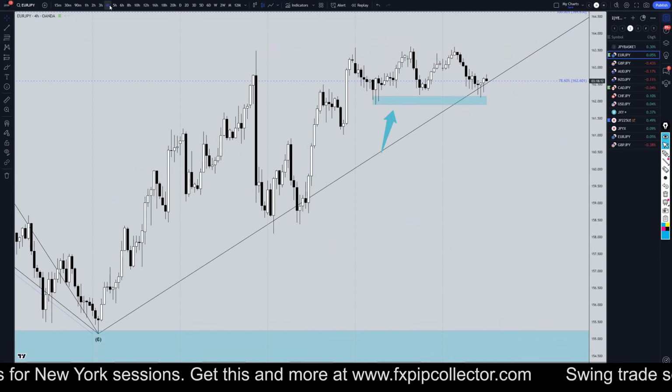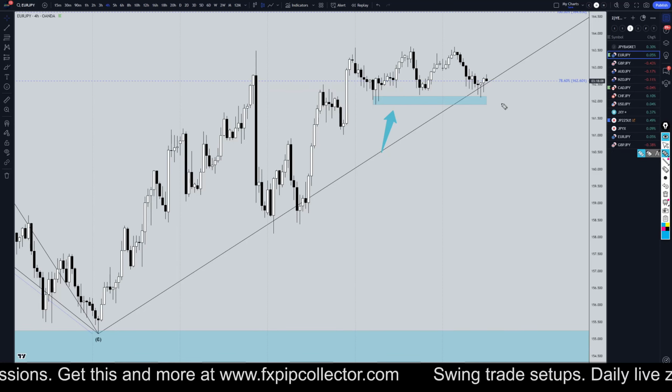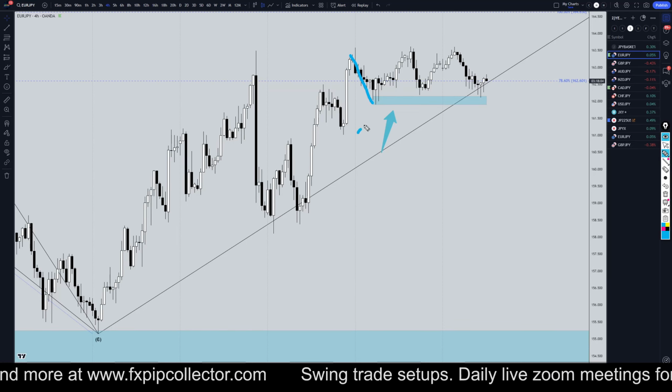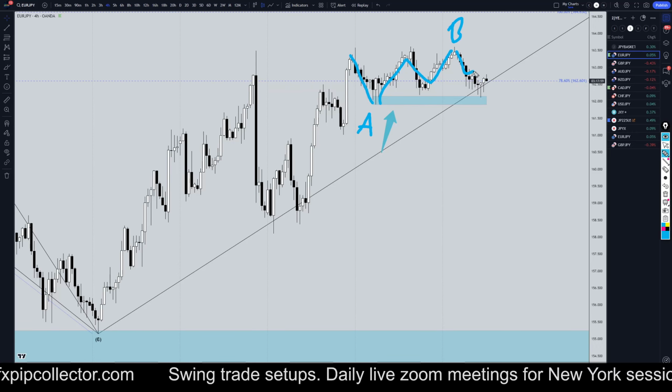Heading down to the 4 hour time frame. 4 hour time frame, I mean, it still hasn't broken any structure down. It looks extremely corrective to me. I mean, it looks like this is potentially an A and this is potentially a B, and we could be in a wave C right now.